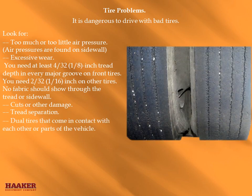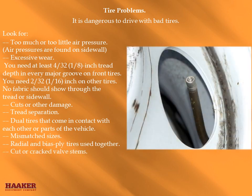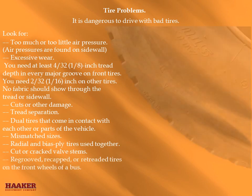Look for dual tires that come in contact with each other or other parts of the vehicle. Do not run mismatched tires or radial and bias tires together. Look at the valve stem for any damage like cuts or cracks. Some valve stems are made of rubber.